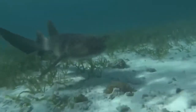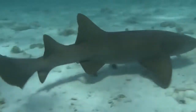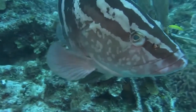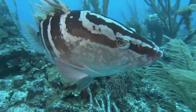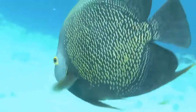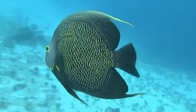This nurse shark is 2 meters in length and very gentle. The Nassau grouper, a grouper fish, is indigenous to the waters of the Caribbean. Another indigenous species to the Caribbean Sea is the French angelfish, which, as its name suggests, is part of the angelfish family.